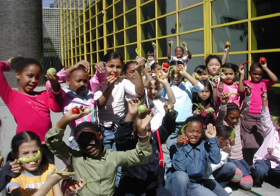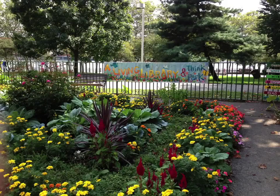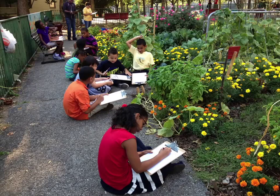Harvest. And in the middle of Roosevelt Island, we also developed another garden, which is more accessible to the community. And here are children drawing, making observational drawings. There's a lot of learning that goes on with the living library.